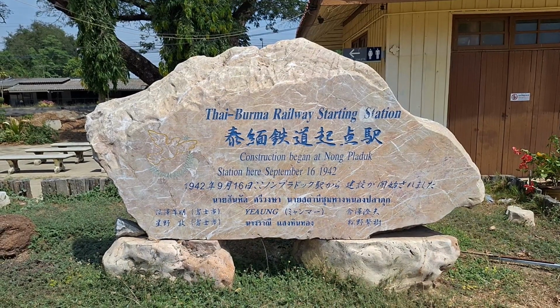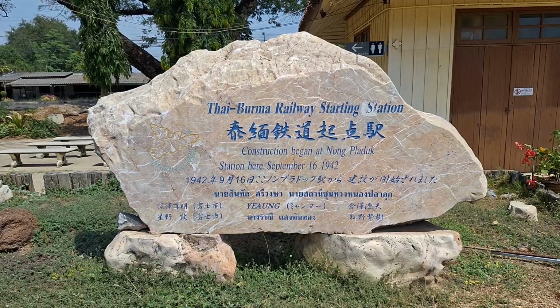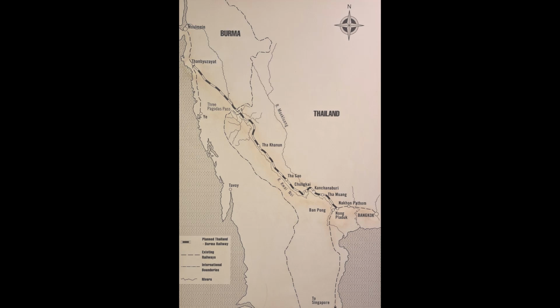So anyway, without further ado, let's take a look around this station, because right over my shoulder here, you can just see it, that's a memorial stone that marks the start of the Burma Railway. But first, here's a little bit of history about the line.